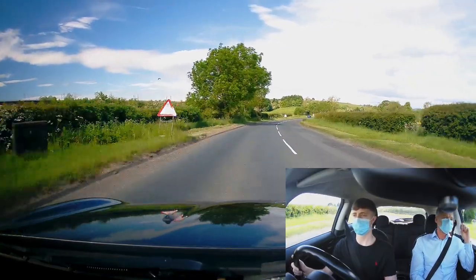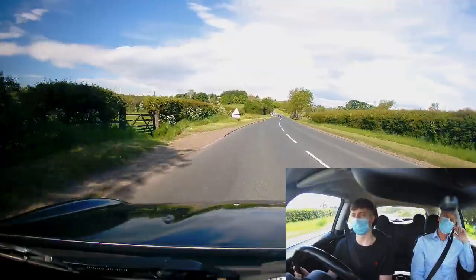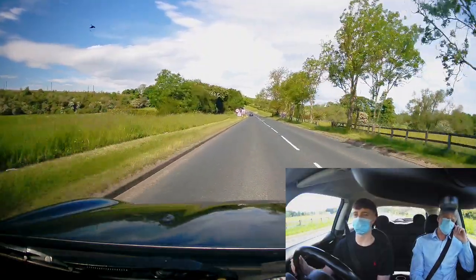And the speed limit is? National. Good. How fast do you think on this road? 50. Do you do 50? It's 40 now, so.